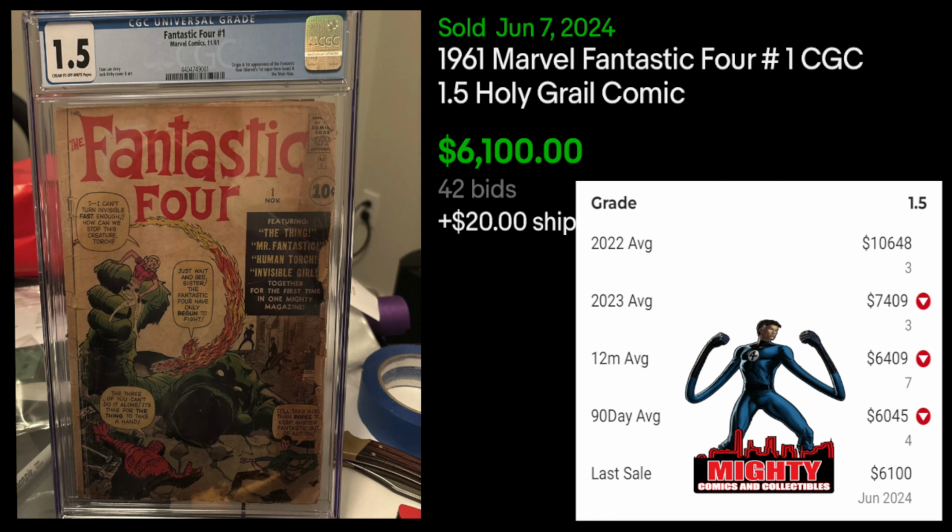Now, as you check GPA, you can see the last sale has already been recorded at $6,100. The 90-day average, pretty much the same, $6,045. The 12-month rolling average, similar, $6,409. In 2023, $7,409, and then crazy 2022, $10,648. But the question I want to ask you guys is this: do you think if you were to crack this book out, it was pressed by a phenomenal presser and able to fix that spine roll or bad wrap, whatever you want to call it, possibly even cleaned? Could this book have potential for a possible grade bump? I want to hear from you guys.